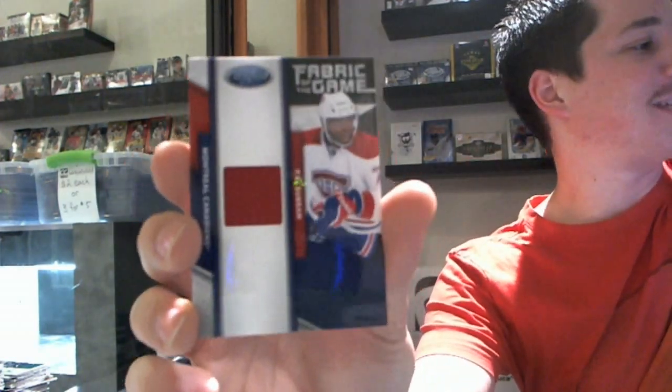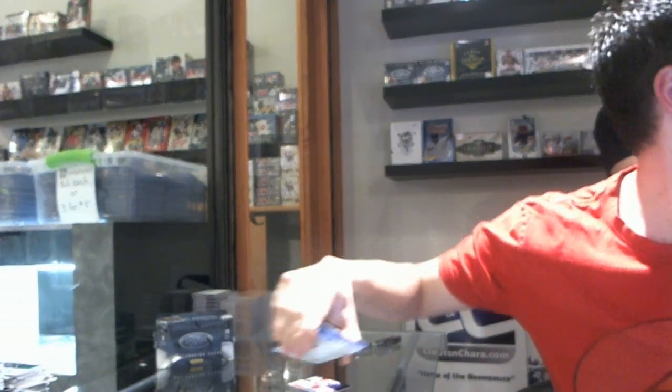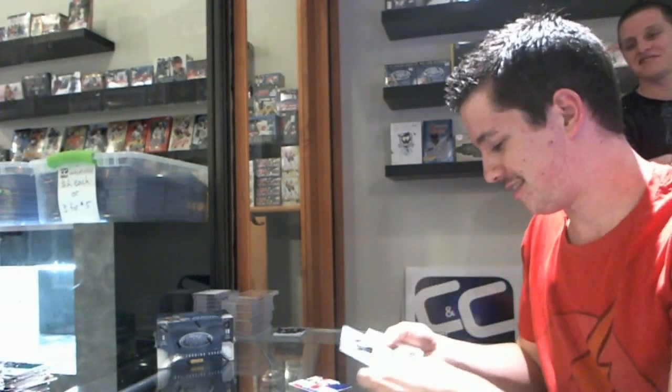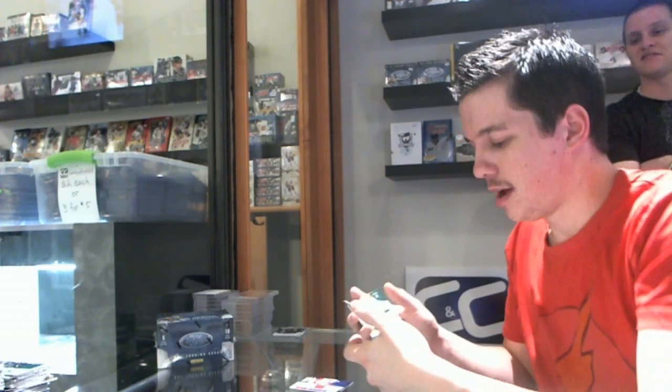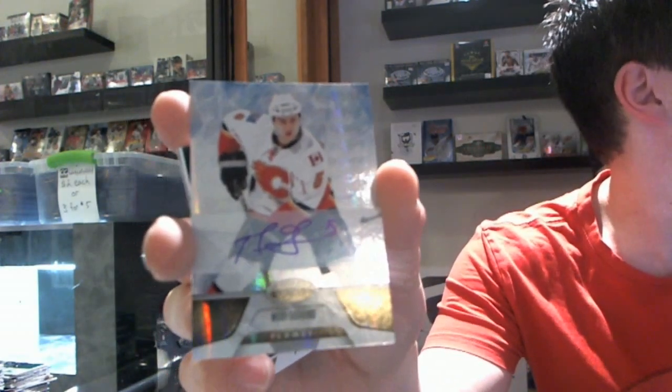Fabric of the game, numbered to $3.99 for the Montreal Canadiens, PK Subban. That was a good call. And yet he plays well in Detroit. Go figure. Must be the coaching. Please. Pretty much full gauge on Wade. Oh, bad goal. But it counts. We've got, speaking of Calgary, mirror gold autograph, number 19 out of 25 for the Calgary Flames, Mark Giordano.